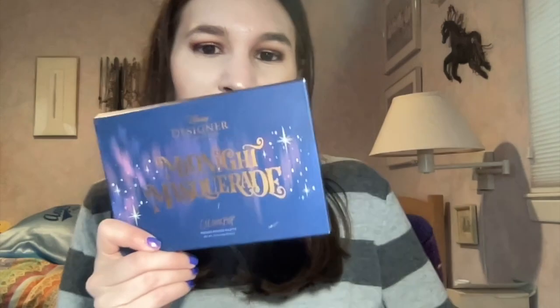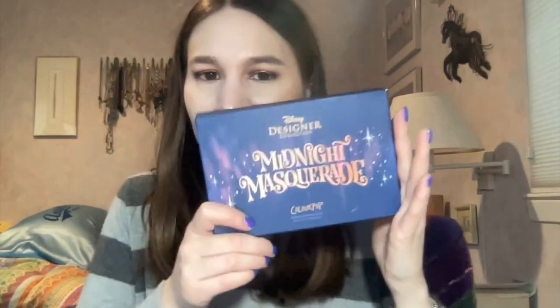It's basically like the fairy dust of Cinderella's fairy godmother is the theme that they went with for mostly all of the packaging design, but it's so gorgeous. And then this is the eyeshadow palette, which is my favorite Disney palette that they've ever done. But this is the only one that they did that has this octagon packaging. And I think that made this palette really fun and unique.